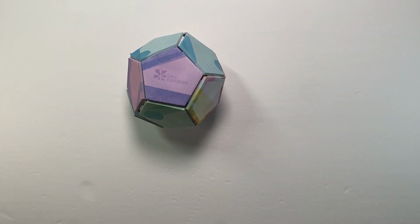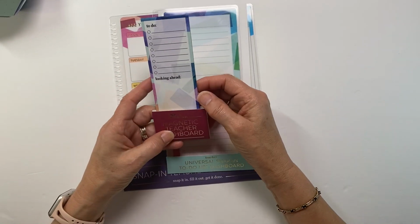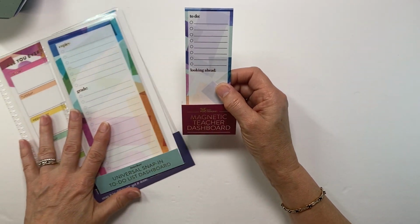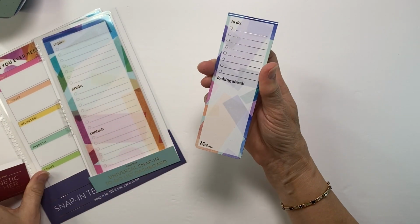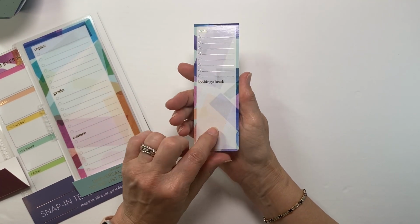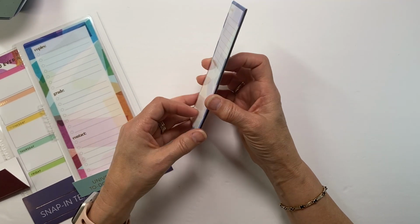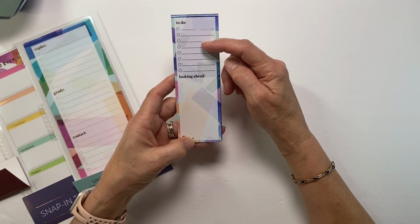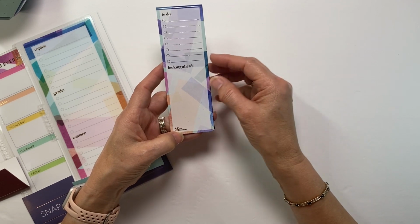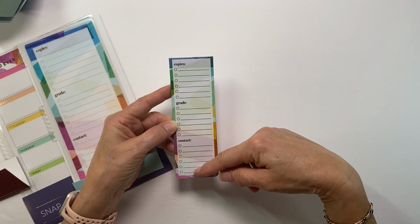All right, so now let's talk about dashboards. Some new dashboards here. So we have several. This is the magnetic teacher dashboard. I have this in Harmony Neutral with my In Bloom planner, but this is a very heavy magnet that can hold several pages together. This side you have a little to-do list. You have looking ahead notes that you can put here. And here you have copies to make, papers to grade, and contacts.